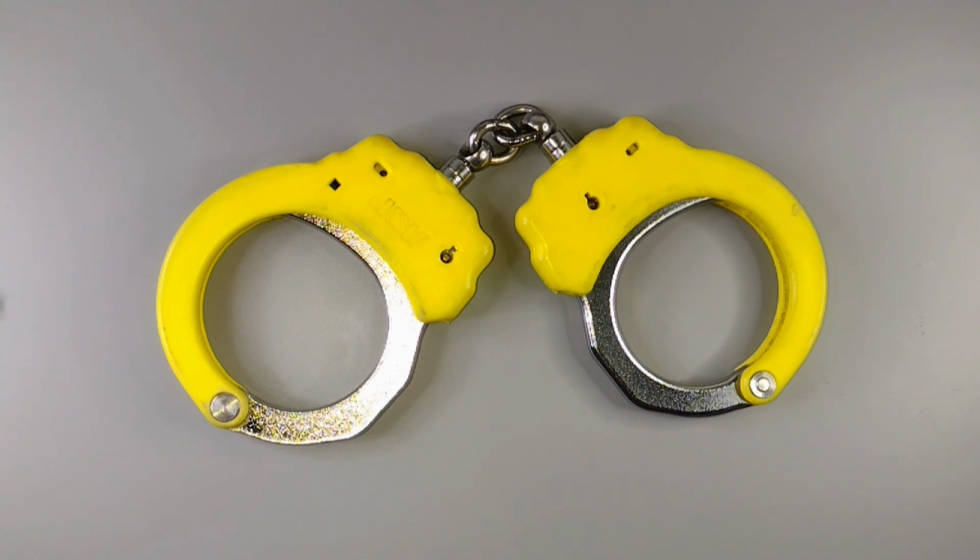But if it's an SBR and it's a brace for the shoulder, then that takes us back to the options that I mentioned above, which you would have to figure out your course of action and how you want to go about it.